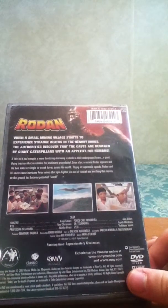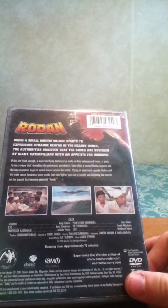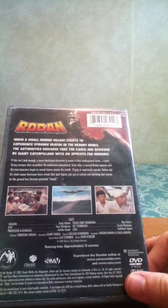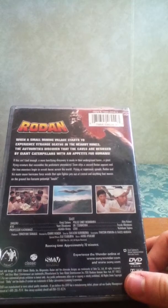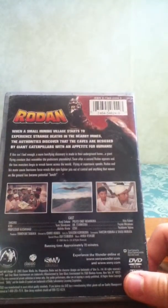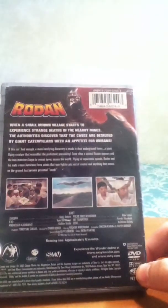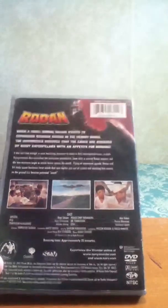Shigeru was played by Kenji Sahara. Kyo was played by Yumi Shirakawa, and Professor Kashiwagi was played by Akihiko Hirata. The producer was Tomoyuki Tanaka, and director was Ishiro Honda. You might know them as the people who directed and produced Godzilla. Actually, Tomoyuki Tanaka directed or produced every Godzilla movie up until the end of the Heisei era.